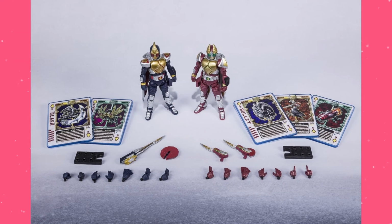So this is up for pre-order now on Premium Bandai for 4,800 yen or 5,280 yen with tax. And it comes out in April. But if you want to purchase these and you're in the US or wherever Tokulectables ships to, Tokulectables does have this up for pre-order right now.